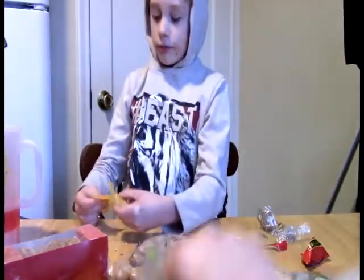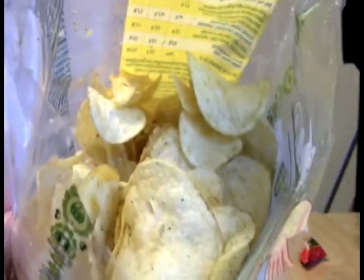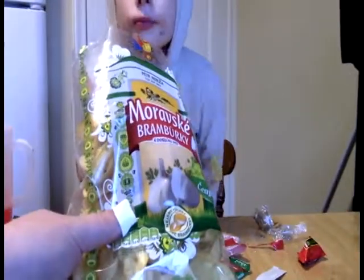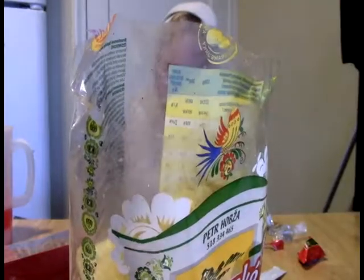Okay. These are also from Czechoslovakia. Oh, I cut the bird's head off, guys. Look at that. Sorry, bird. All right. There they are. You want me to try one first? I'll try one first, guys.